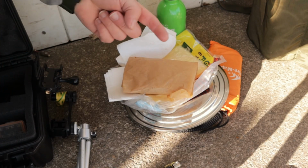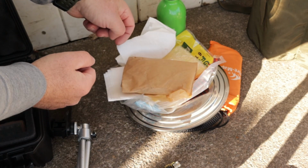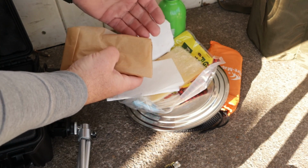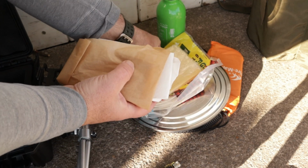This is a tricky one today, folks. We've got the road that way, we've got people that way walking along the seafront. It's cold and it's windy. Welcome to cooking outdoors.